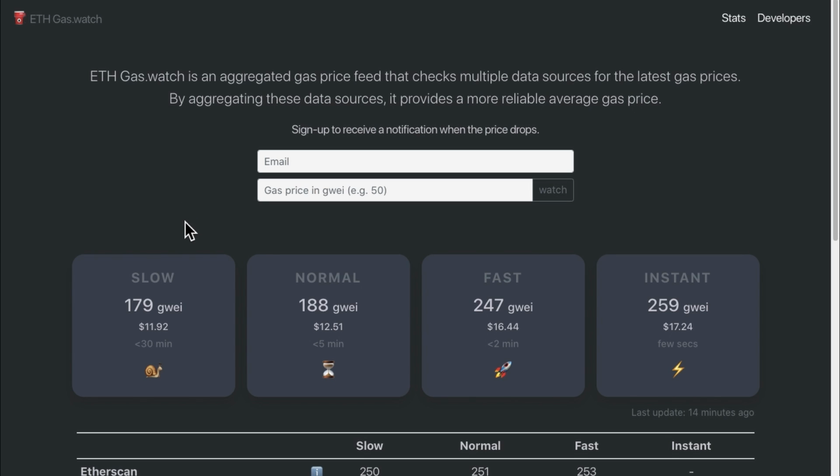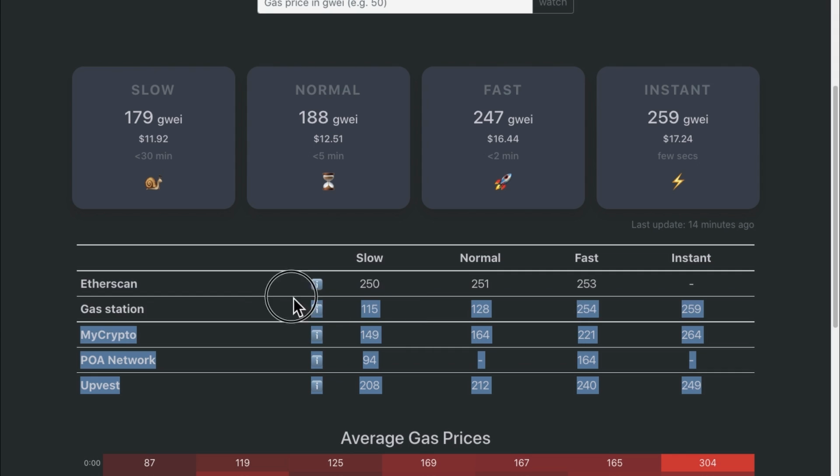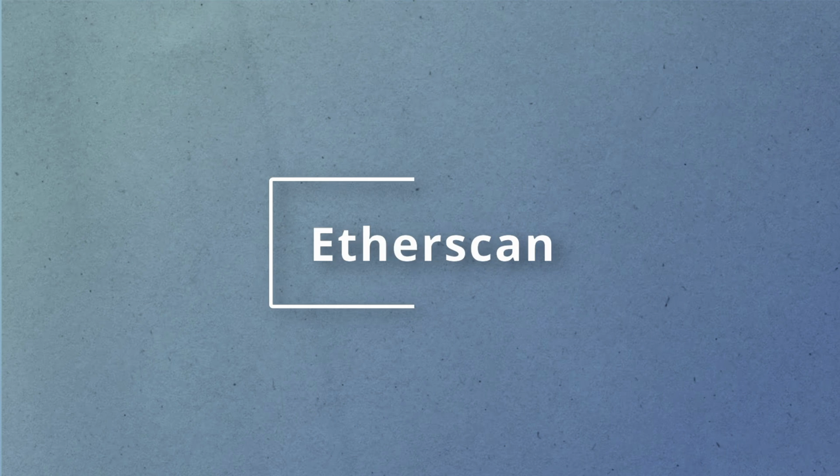Gas Watch is kind of looking all over the places that are reporting gas fees. They're just reporting what gas fees are out there and what people are paying for gas fees. And to help us understand that a little bit better, let's go to Etherscan.